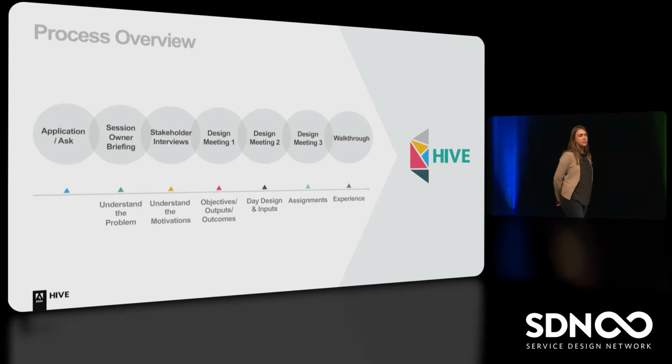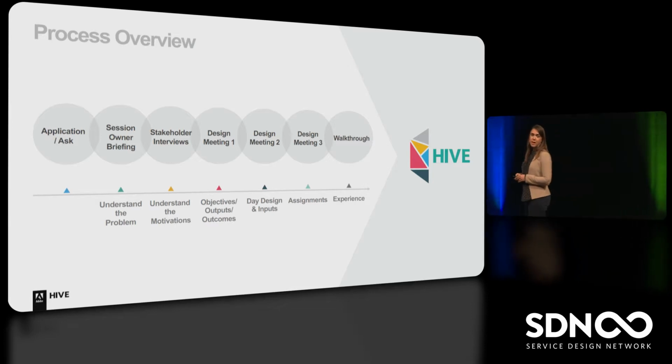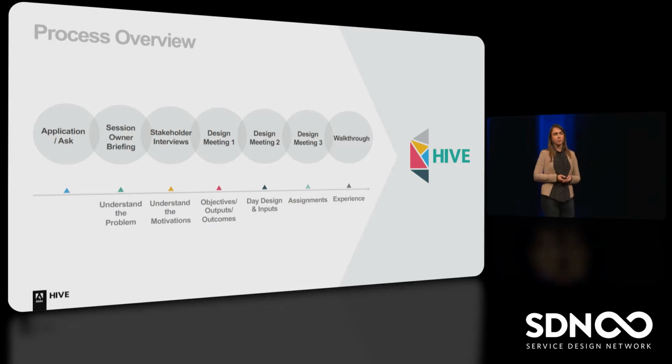Every session begins with an ask. We do ask people to apply, and then we approve it. We have a governance model, and we make sure that their individual work fits within something that we can do, that it's fit for a Hive. We then head into a session owner briefing. This enables us to understand the problem from the session owner's point of view. Typically, it's not the right problem to solve. We have some work to go from there.